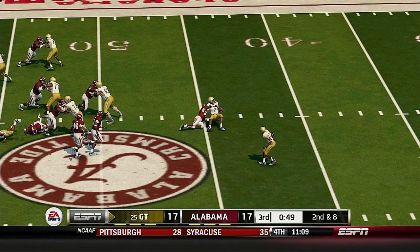To the 22-yard line. Compare the game so far to what we expected. He's a star, and he's playing like one. We're in the third quarter, and he's done everything we expected and then some, I think.